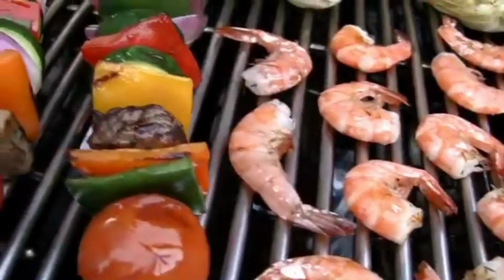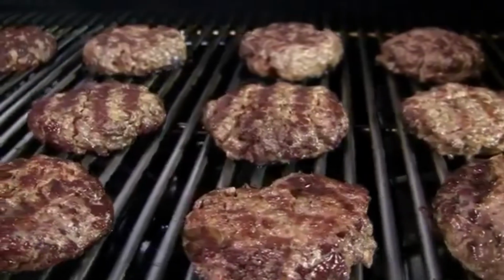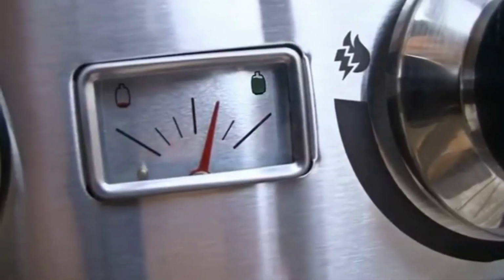In this video, I have listed 5 of the best gas grills available this year, each offering features that make grilling effortless and enjoyable. Whether you're cooking chicken, steak, or veggies, these grills provide consistent heat and simplicity.